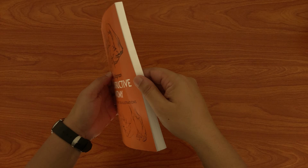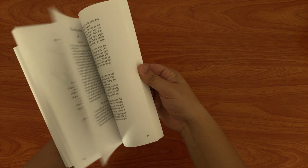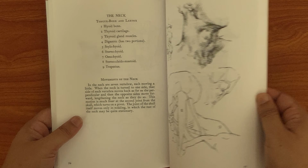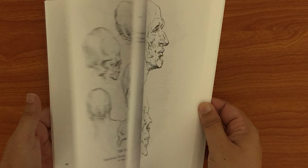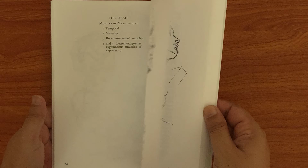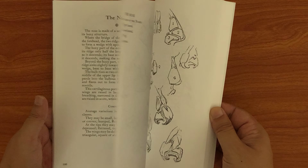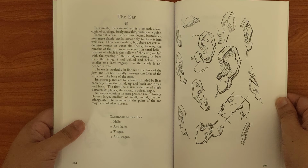Although the book is very concise, don't let that fool you. By no means is this a quick read, at least for me, because I'm not that knowledgeable about anatomy, so it takes me a while to understand the different concepts explained here.